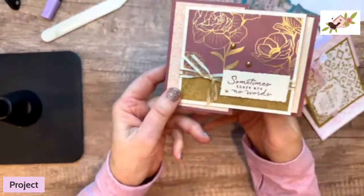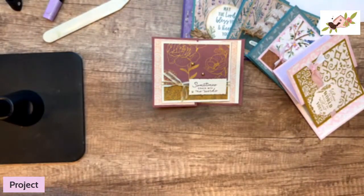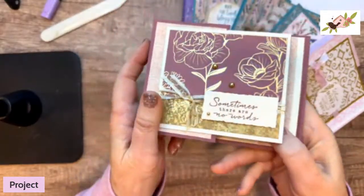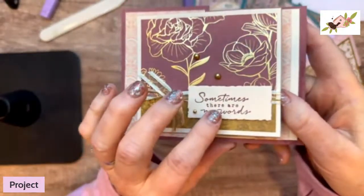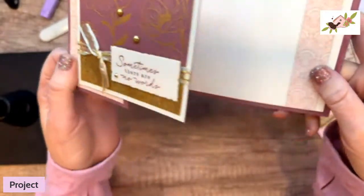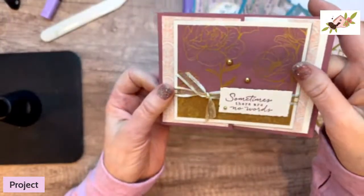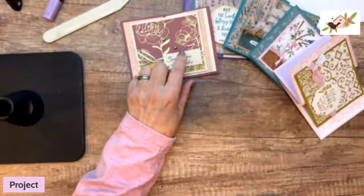This is I think Forever Love. Forever Love is a specialty designer series paper with Moody Mauve or Pretty Peacock and flecks of gold. And you guys see that okay? And it says sometimes there are no words. This is from that Thoughtful Expressions stamp set, and with the Vanilla ribbon. And here's the back side of that paper. Forever Love Specialty Designer Series paper, and this is Moody Mauve around there with Very Vanilla.